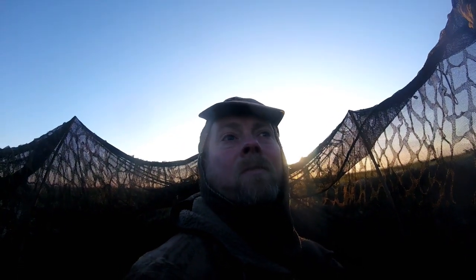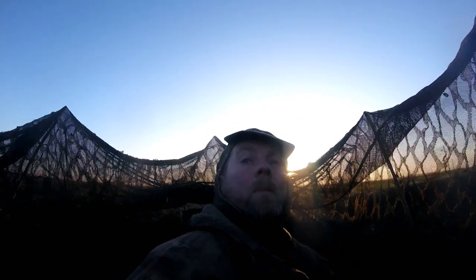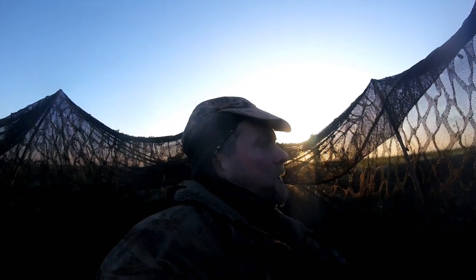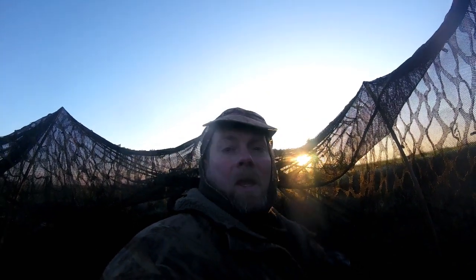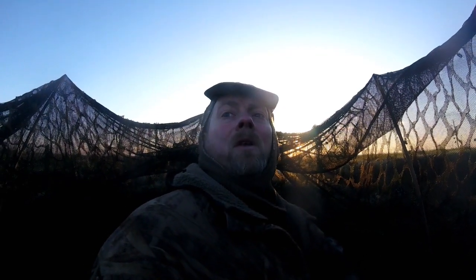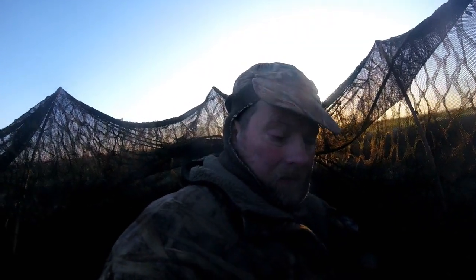Here for white fronts, and that is one of the main reasons I'm not shooting, but obviously the main reason is that you just got to sit back and enjoy when you get that many geese come working into you, especially when you haven't really had it happen to you this year. It's been really, really difficult. Oh, and there's the wife, better get that.